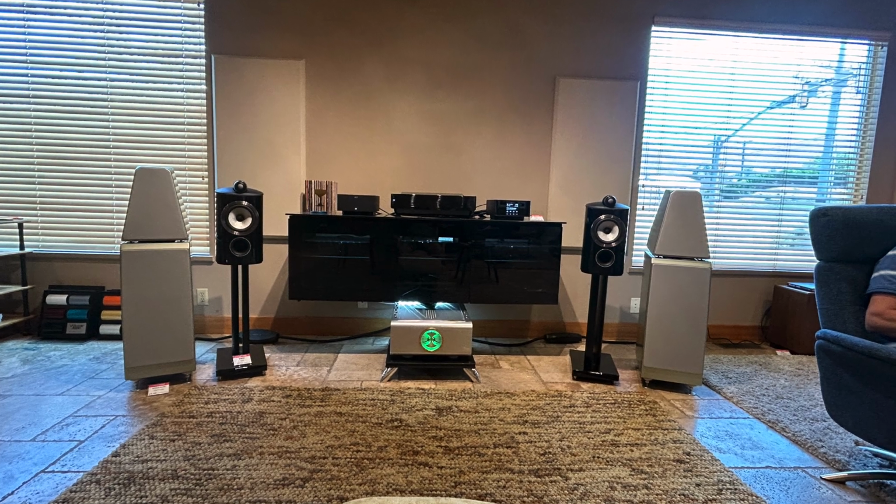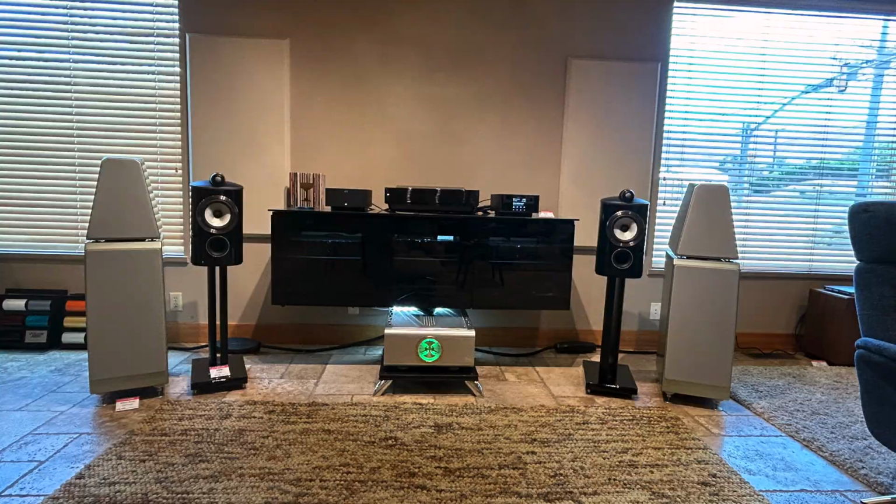I've also listened to the Wilson Audio system with Dan D'Agostino electronics. That's simply out of the question. They're just way too high in price for me to consider. They're incredible stuff, but it's just not something that I'm able to work into my system.